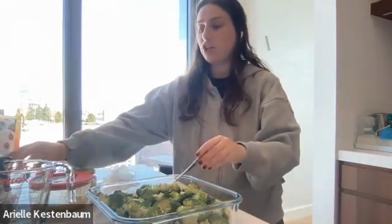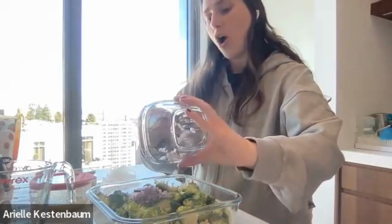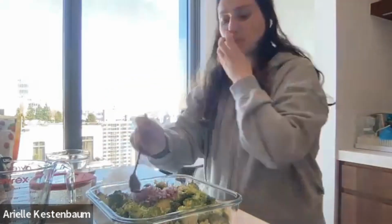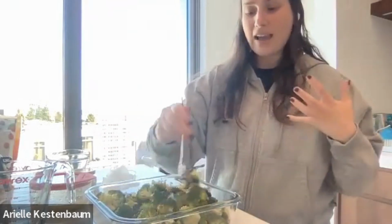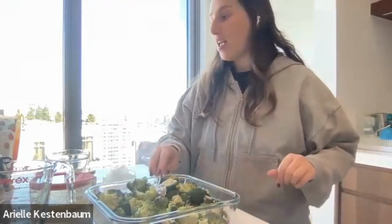Okay, so the next thing we're going to do: I don't like heavy amounts of raw red onion in my salad. So I did about a quarter of a red onion. You could use half a red onion, but I think a whole would be a little bit much. I chopped it very, very thinly, and the dressing will also kind of pickle the red onions a little bit and take some of the intensity away. So we have our red onion in there.